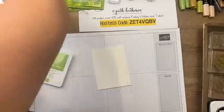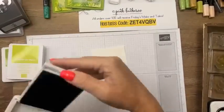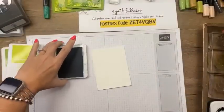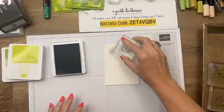We're going to use several greens. We're going to use Granny Apple and Garden Green. We'll start with Garden Green. And we're going to use the two branch stamps.